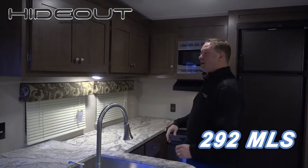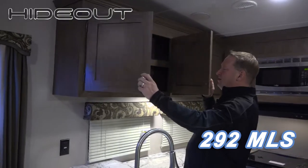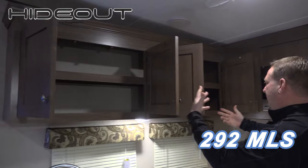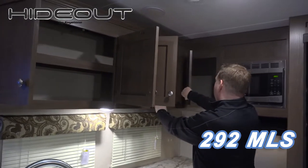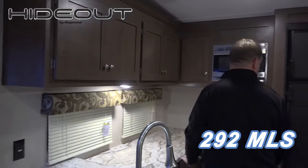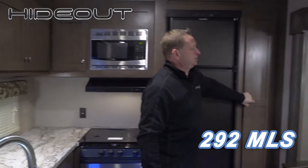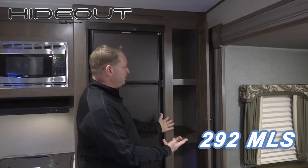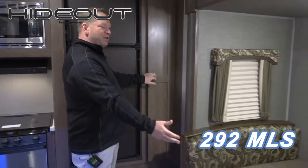We didn't stop there. If you look at all the storage that you have in this model, it is amazing. For plates, food, everything, tons of storage and kitchen countertop space. Moving on, you have a pantry next to your refrigerator, so that kitchen storage didn't stop there. You've got even more. Let's move over to our dinette.